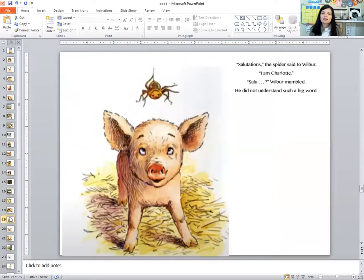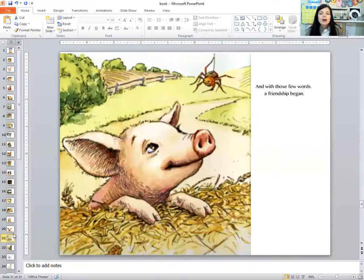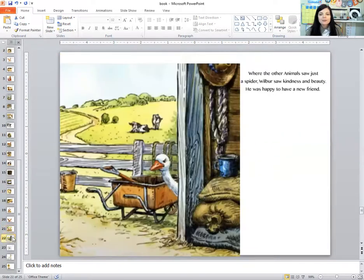"Salutations," the spider said to Wilber. "I am Charlotte." Wilber mumbled. He did not understand such a big word. "It means hello," Charlotte said kindly. "Oh, hello," Wilber said with a big smile. And with those few words, a friendship began. Where the other animals saw just a spider, Wilber saw kindness and beauty. He was happy to have a new friend.